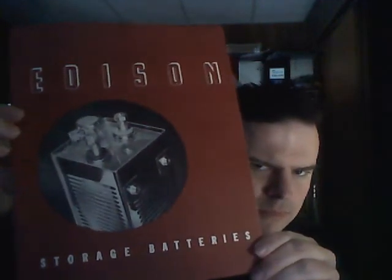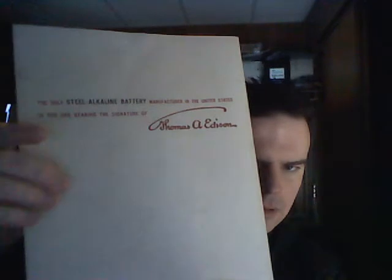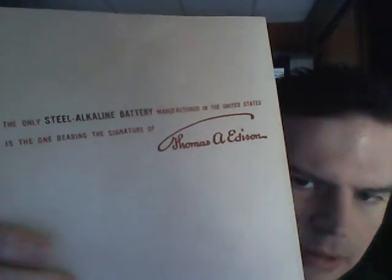So today, we're bringing you this very, very rare Edison storage batteries pamphlet, book, guide. This is the cover. This is the rear here. The only steel alkaline battery manufactured in the United States is the one bearing the signature of Thomas Alva Edison. Okay, so what is the point of this?